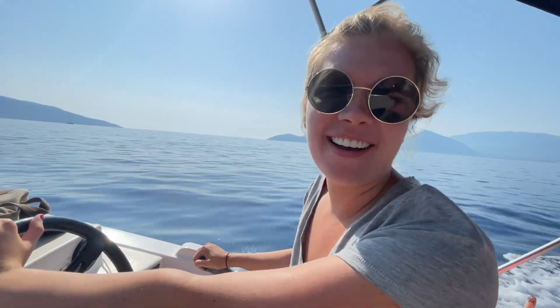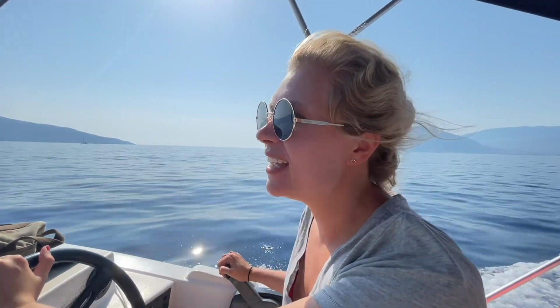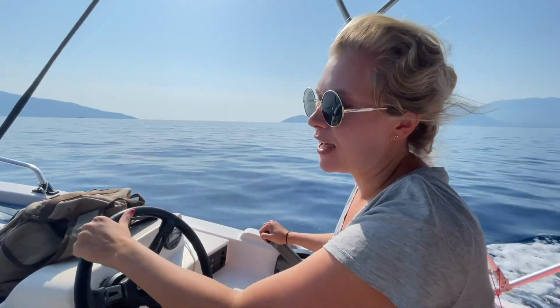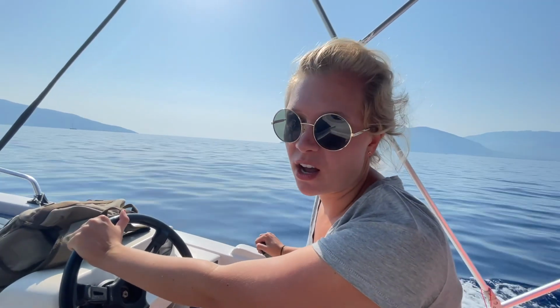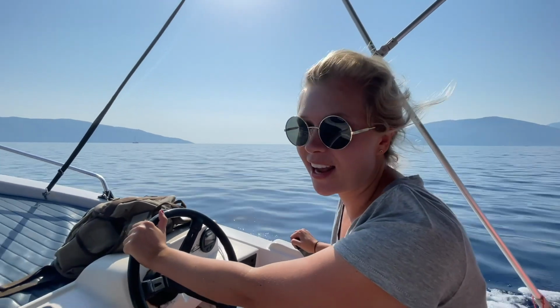So we rented a boat from Boulevard Boat Hire in Ephemia. It is 140 euros for the day. They do all the safety talks and everything, so you're confident in knowing what you're doing. As I said before, only 10% of the beaches you can see by car. You need a boat to find the quiet, secluded beaches. So that's what we're doing today, and I think this is going to be the highlight of the holiday.